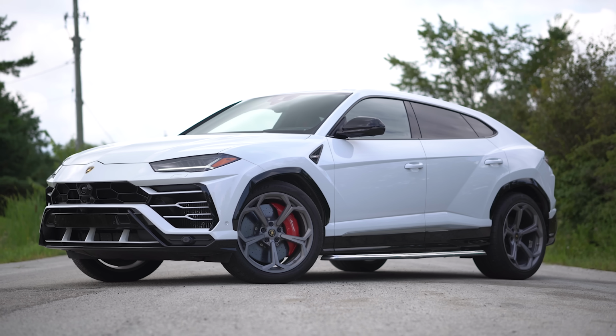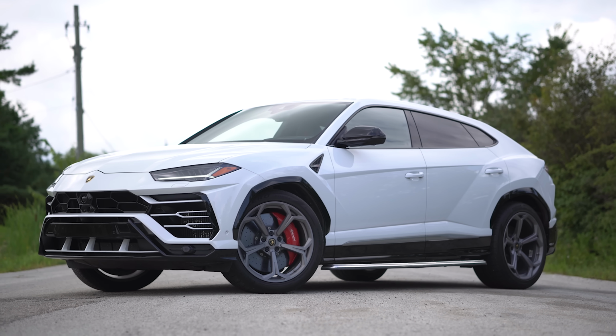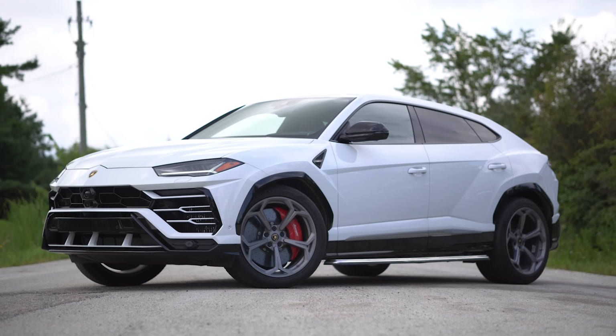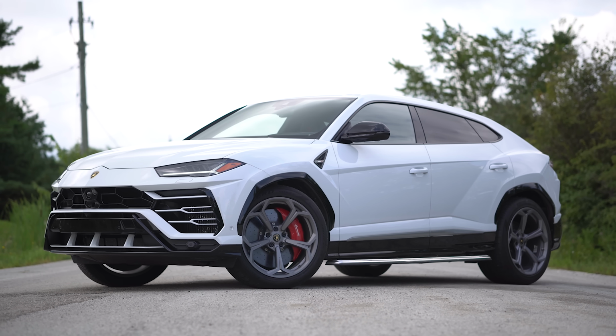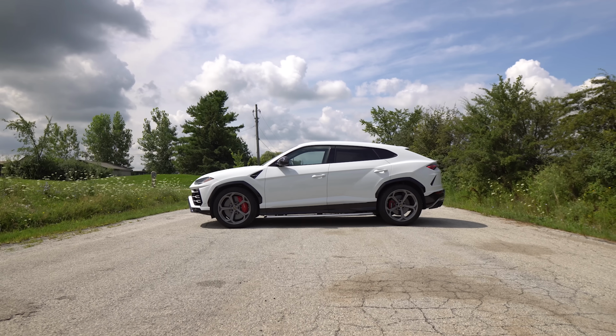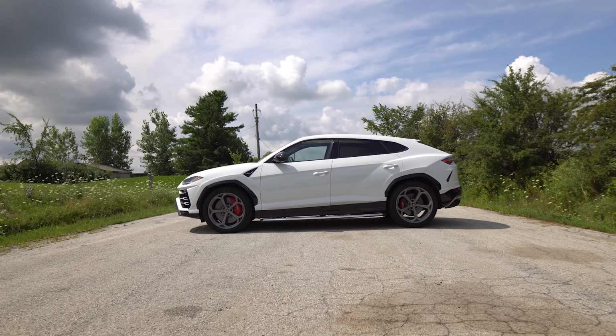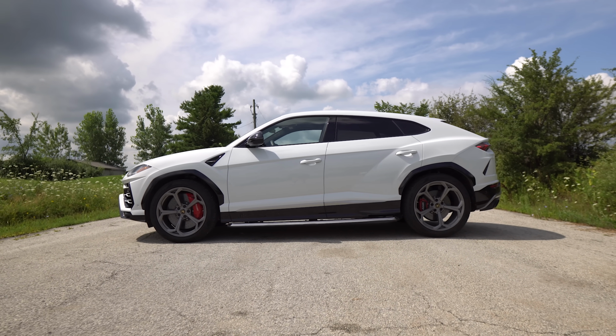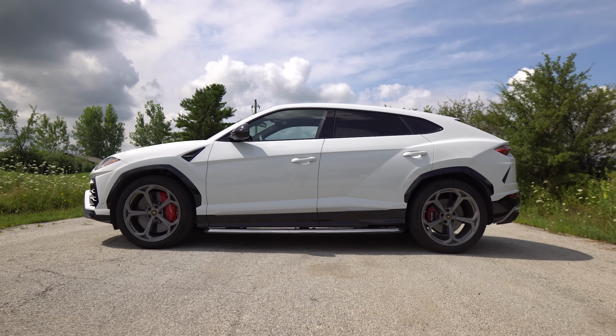So let's talk about looks, because this is the first new style Lamborghini SUV, and it is very controversial. It is, but it's also not, at least not to me. So what's not controversial to you? The whole front end. It looks like a Lambo to me. How about the side? The side's kind of weird because it's an SUV, but it is very sharp. It's got strong hexagonal shapes everywhere. Yeah, exactly. They have design elements from every other Lamborghini in here.